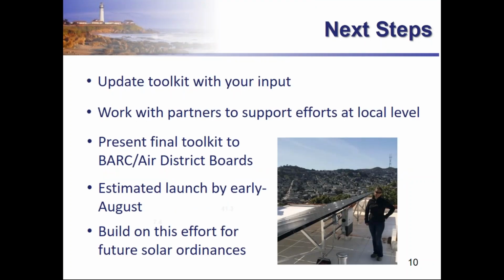Okay, so our next steps are to, again, get additional input into the toolkit. We are hoping that we can get something by the end of this week, because we are looking to move this forward as quickly as we can. So you can either email us, I'll give you some email addresses here in a second, or talk to one of us here today or after the event.